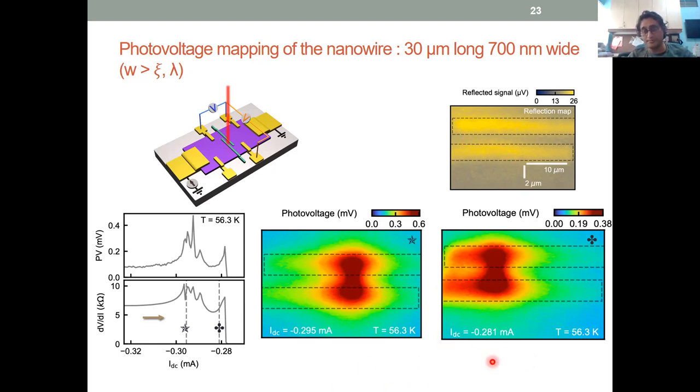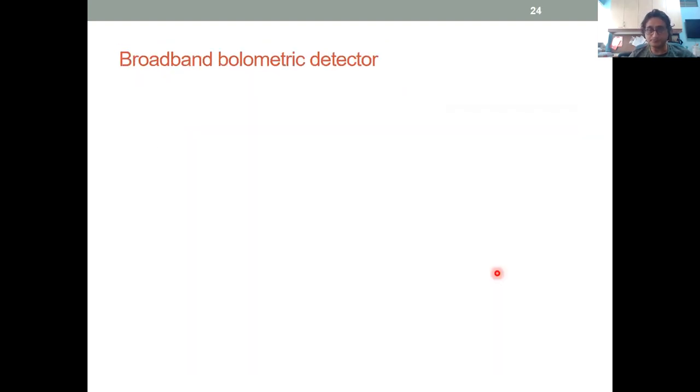Because you use piezos, one has to be careful about making sure that one doesn't have relative drift. So you can simultaneously image from the reflected light the position of these chrome regions. So you know exactly where the photo response is large.